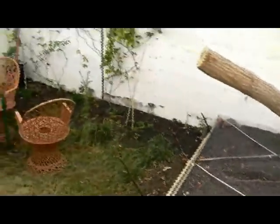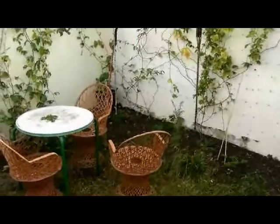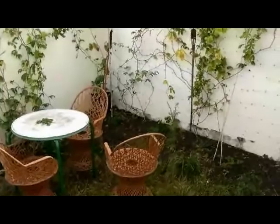There we go. Now we're going to go back to the seed bed, and the back. We're stepping down into what's left of my lawn.